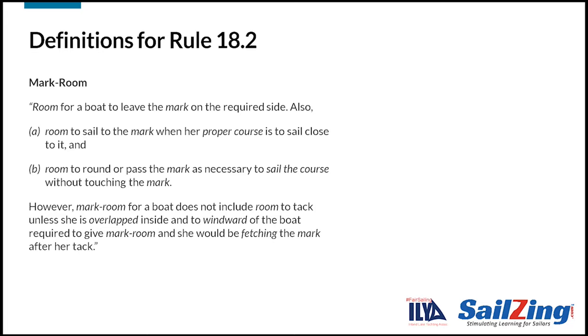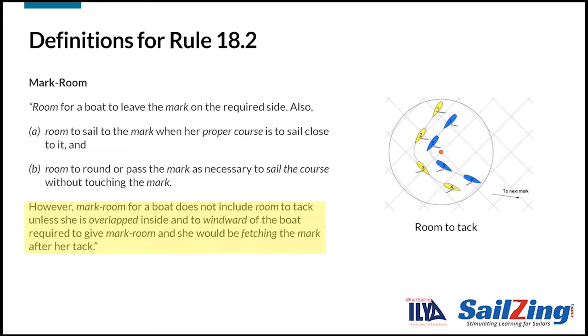To give mark room, you have to allow the other boat to do at least three and sometimes four things. First, give room to leave the mark on the required side. Second, give the other boat room to sail to the mark. We'll talk more later about the proper course portion of this rule. Third, allow the other boat to round or pass the mark without touching it. This includes letting the boat round in such a way that she can sail the course to the next mark. And finally, you may have to give the other boat room to tack or jibe if she is overlapped inside and to windward, and she needs to tack or jibe in order to sail directly to the next mark. This might occur on a triangle course at a reach mark, as shown on the diagram.